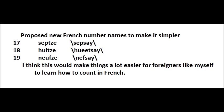Sepse, huitse, and nefse. I think that would make it much easier for foreigners like myself to learn the French language, especially the counting system. Just a suggestion. No need to actually do it, but I do think it would make things a lot easier for foreigners like myself.